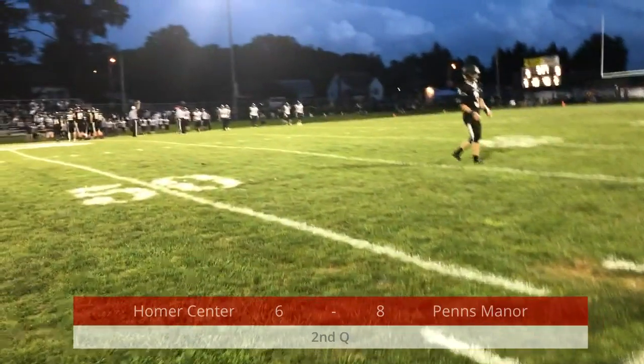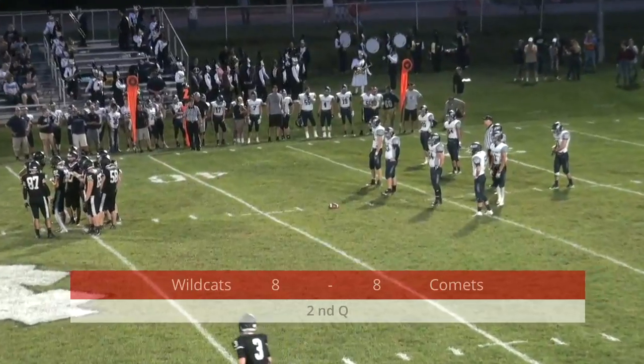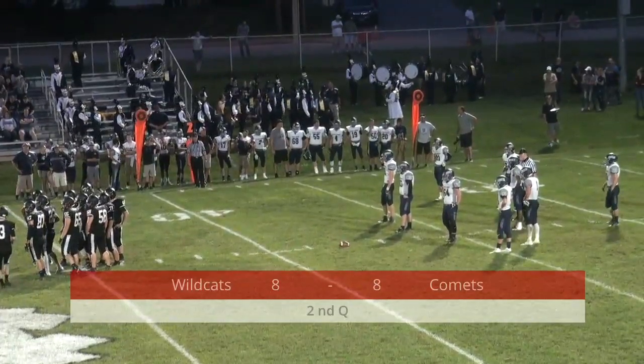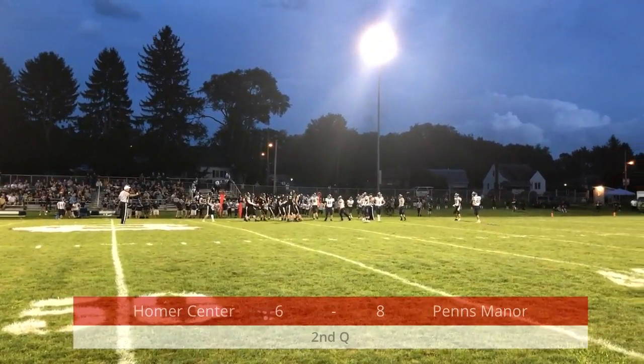Gain of 2. They were going to say he stepped out of bounds on the Penns Manor bench at the 38-yard line. Ben Schmidt getting the play call from head coach Greg Page on this beautiful night, alumni night, for me to say, at Memorial Field. I saw a lot of band members down there that showed up. It's great. Great tradition here.